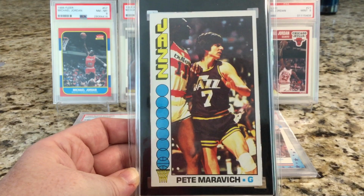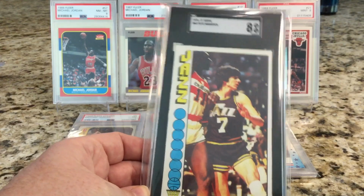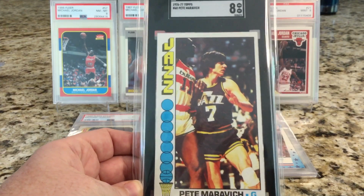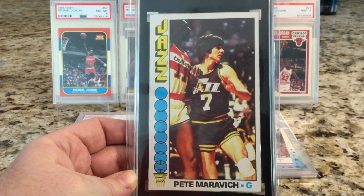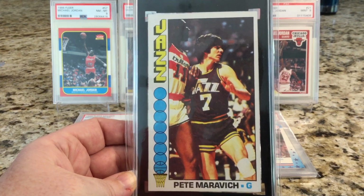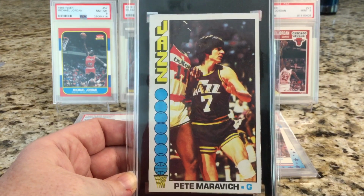And Pete Maravich, Pistol Pete Maravich. So this is his 1976-77 Topps in an SGC 8. What a shooter, what a ball handler. I believe he's still the all-time leader in scoring for the NCAA.